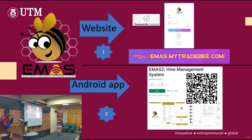Now during this work of mine, I have developed an app that can help farmers keep records, like myself, how to keep the record of my hive. For example, I can demo quickly. This is the app. I already keep about 33 hives, and all the records of my hives are here, for example this one.